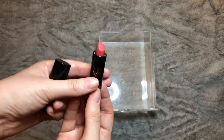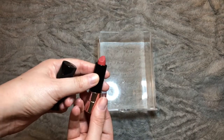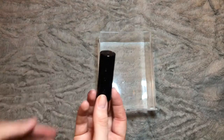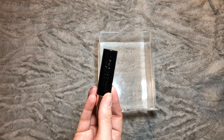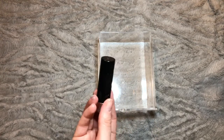because it is a nice shade, and once it's on it does look nice and it does last a decent amount of time, but just the application process, it just takes forever and it is pretty uncomfortable, which I know most matte bullet lipsticks are a bit more uncomfortable than a liquid one, but I just don't rate this and I wouldn't rush out to purchase another one.